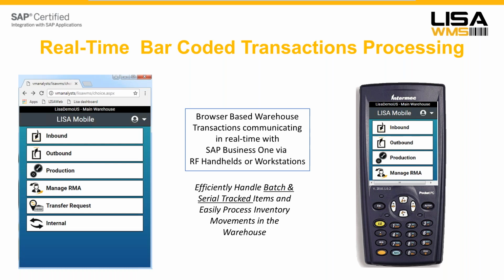If we're talking about Lisa, then we're talking about a web-based application. A web-based application runs in a browser. You see that on the left side. It's a browser where it runs. It can run on any device. You see a scanner on the right side, but it could also be a tablet or a PC or a laptop. Lisa will run it. As long as it has a browser, Lisa will run there. And with that, we can process any warehouse movement. And again, you can install Lisa either on site on a server, or you can host it or do it in a private cloud, depending on how you want to work.